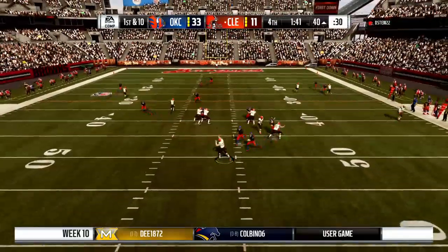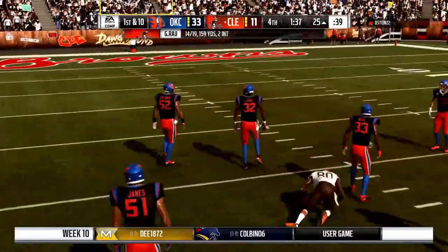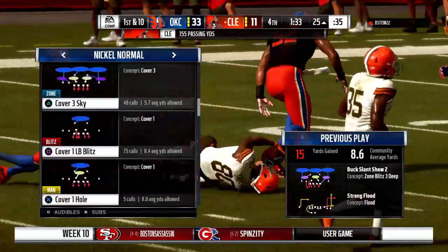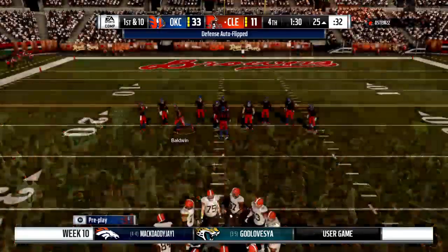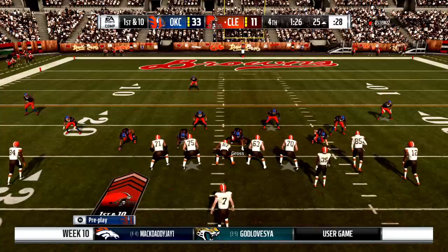1st and 10. They'll look to throw here. And this is going to be caught. He won the fight for the football. The Browns passing game finding its stride. They've got another first down. Back-to-back good plays have them on the move on first down.